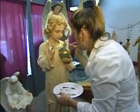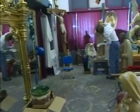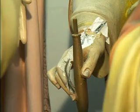This is Michele Bowman-Dumey, and her shop is one of about 6 of its kind in the country. At Restoration Plus, Bowman-Dumey devotes her talents to restoring religious art in various stages of disrepair to their original glory.